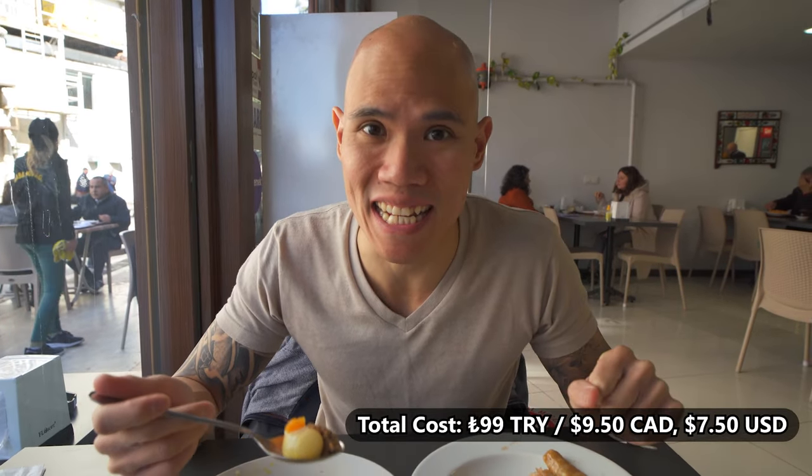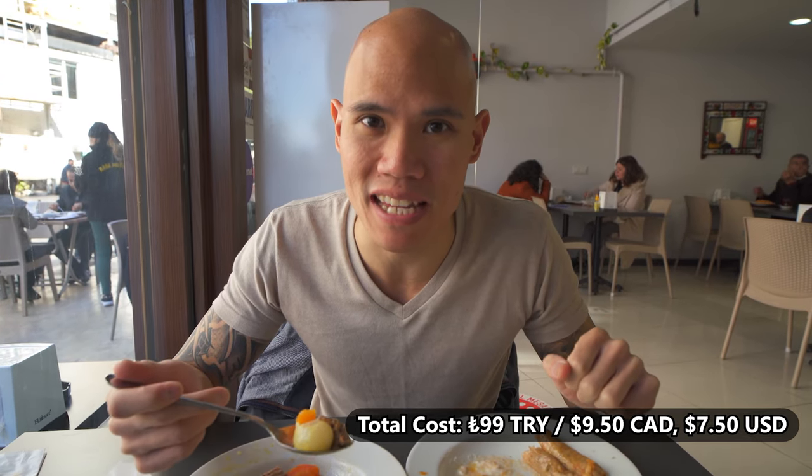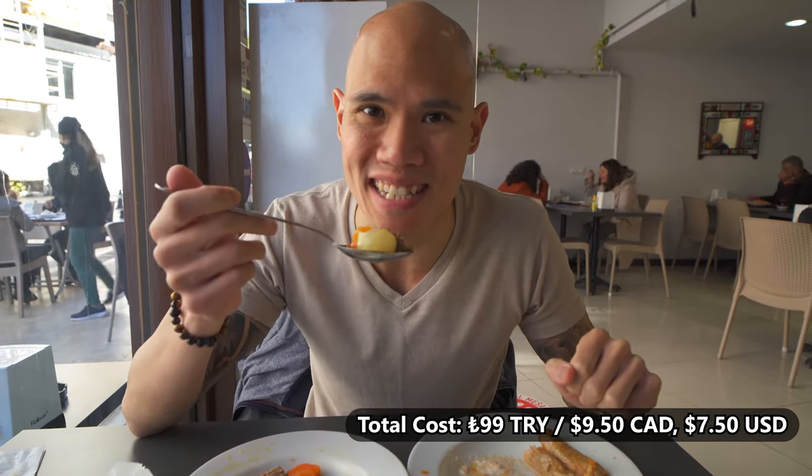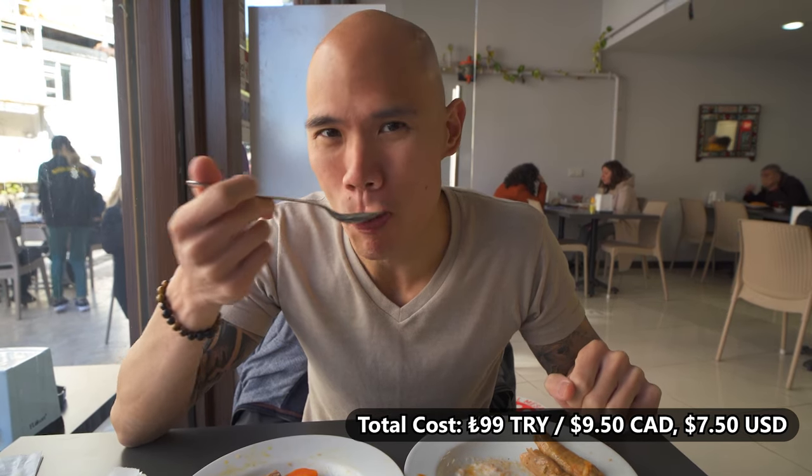Everything that's sold here at the lokantasi ranges in price from about 15 Turkish lira to about 25 Turkish lira. So all the five dishes that we got here today cost 99 Turkish lira, which is about 9.50 Canadian or 7.50 USD. So not bad for a good, filling breakfast.